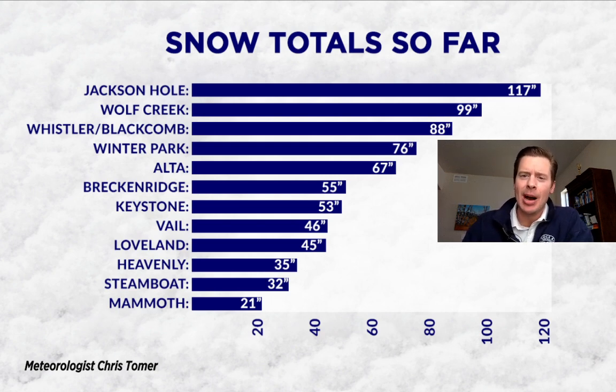Jackson Hole's at the top. Wolf Creek is doing well, considering this is a La Nina year, at almost 100 inches. They'll crack the 100-inch mark pretty quick later this week. Whistler Blackcomb is coming up fast. They're in good position for the rest of the season with this type of La Nina setup. And everybody else on the list, from Alta, you're going to get snow by the end of the week and the end of the weekend. And all the way down to Heavenly and Mammoth, you'll probably get a little bit. I'm not expecting a lot there, but that's just to bring you up to speed at this point.